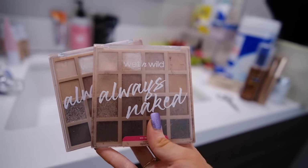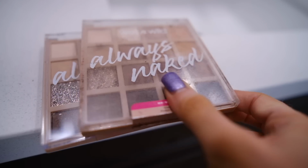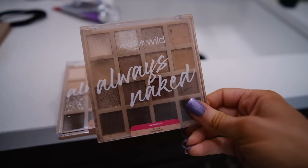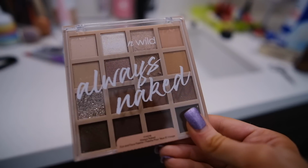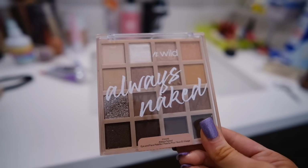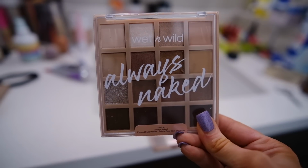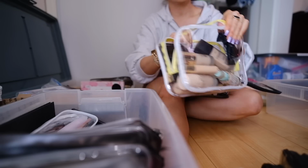Here's my old Always Naked palette. This I love. This is one of my most used, most loved palettes, but the packaging is broken. So I was like, you know what? It was on sale on Amazon for like $6 again, so I repurchased it, and that's how much I love it. If you need a good drugstore palette, it just has a lot of tones that I love for every day. There are a couple duds in here, like the glitter I don't get a whole lot of use out of, but as you can see, they are well loved.